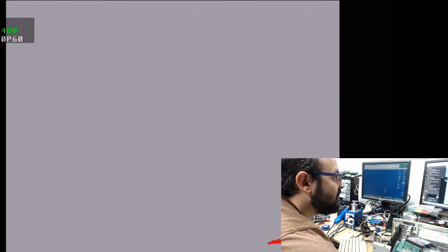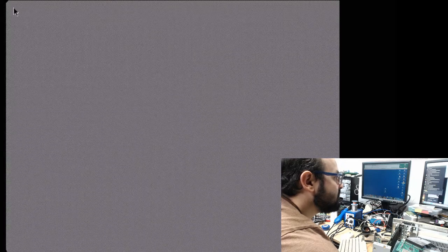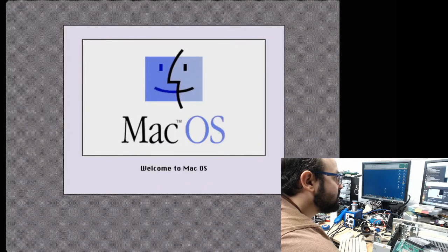We got our SCSI to SD adapter. We got our SD card. Plug it in. Let's give it a go. I have a 180. I think I have a broken 170. I think. All right. Let's see if that'll help me out here. Okay, we're booting.